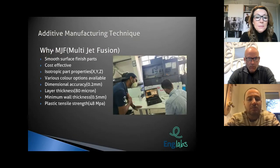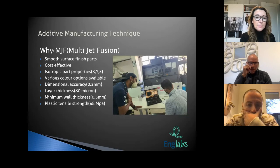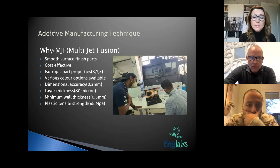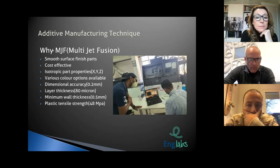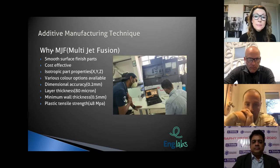The primary technology that we work with is multi-jet fusion. There is a reason why we do that. The foremost reason is the smooth finish of the parts that we get. When we talk of, let's say, an ankle foot orthosis, we want to give the best quality to our patients. And we want to do it at scale. So that is where the cost effectiveness of the multi-jet fusion machines comes into the picture. Plus, on top of it, we are looking at making very strong parts.